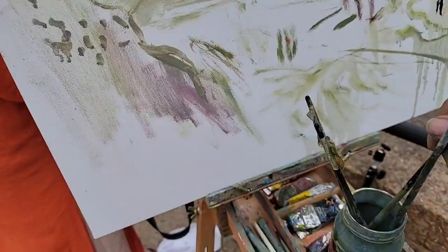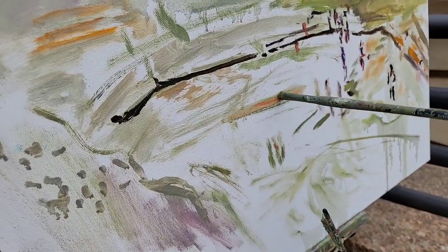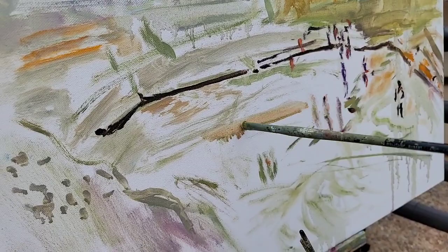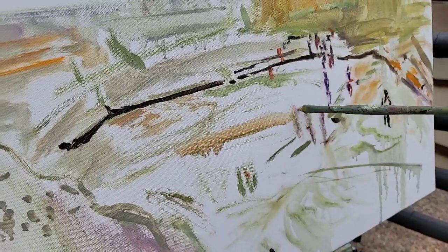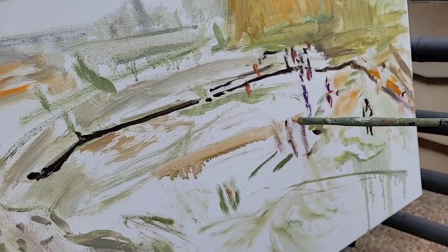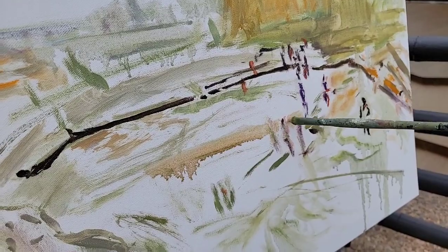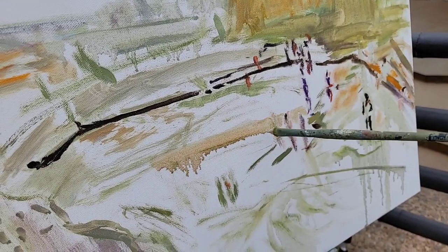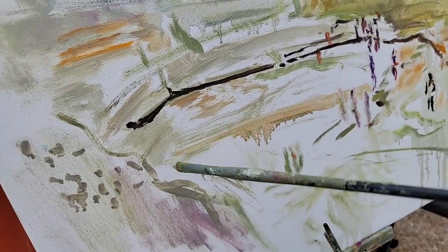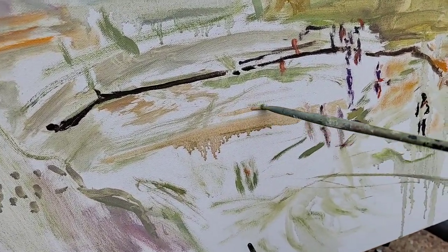Oh, I didn't want to do that. What a mistake. We'll just brush that around there. We'll call that sunlight on the cement, on a sandstone surface. Sunlight on a sandstone surface. It even flows like the water. I'm going to leave it there like that. I love this place.